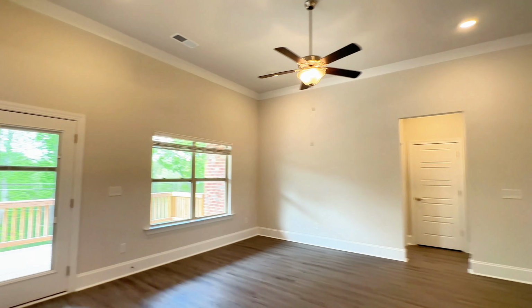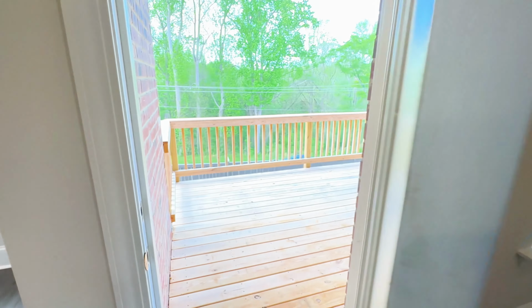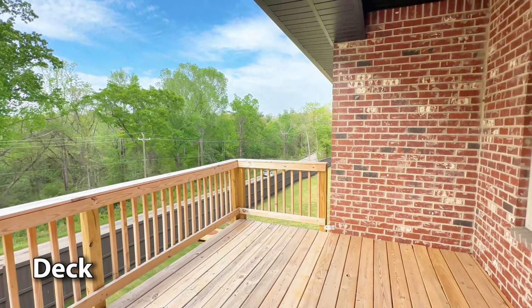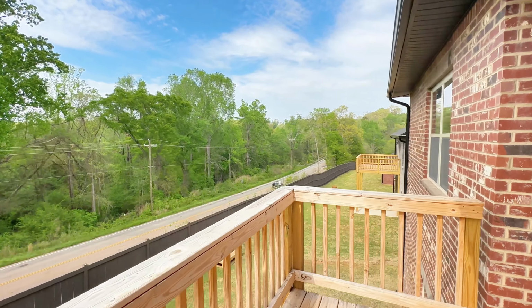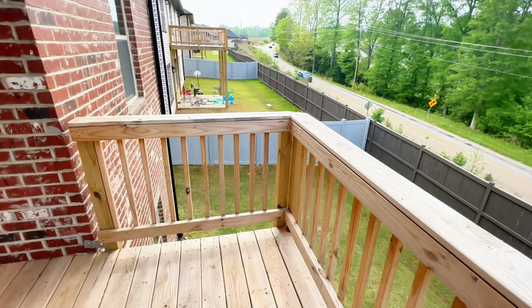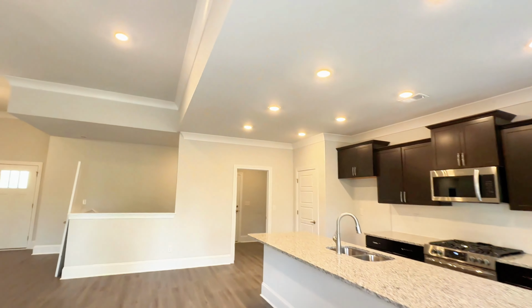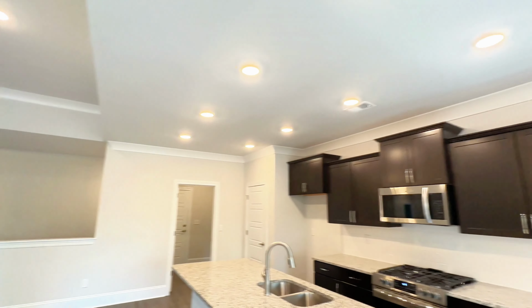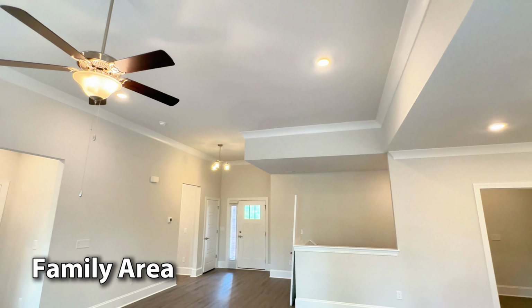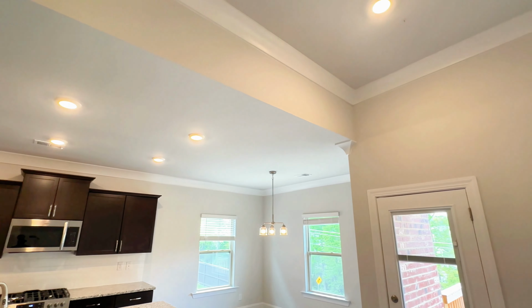Okay, go ahead and check out the deck while we're on this level. Nice size deck there. It's a fully sodded backyard. Let's see. 4-sided brick. Plenty of recessed lighting up there. You can see all the crown molding throughout this main living area. Plenty of crown molding.